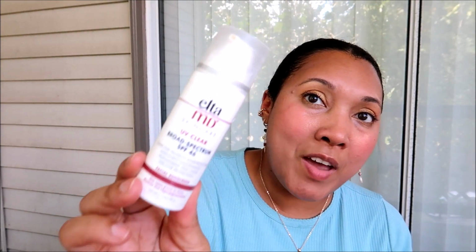I don't usually use any sort of foundation or concealer, but on the few occasions where I do, there doesn't seem to be that weird balling up of makeup on my skin when this comes into contact with that. I don't know if this is my favorite facial sunscreen of all time, but it's up there.